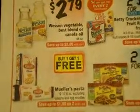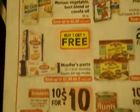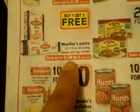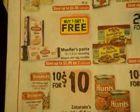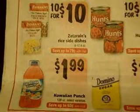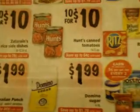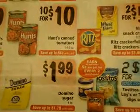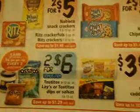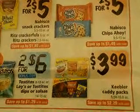Mueller's pasta, we have a coupon, $1 off 2. Let me see if the Bi-Lo one is still going on, but if you use the $1 off 2, it'll make it 99 cents for two, and then you can turn around and get the Southern Home brand for free. And you'll find that store coupon on your dashboard, if it is still available and valid. I haven't even checked.